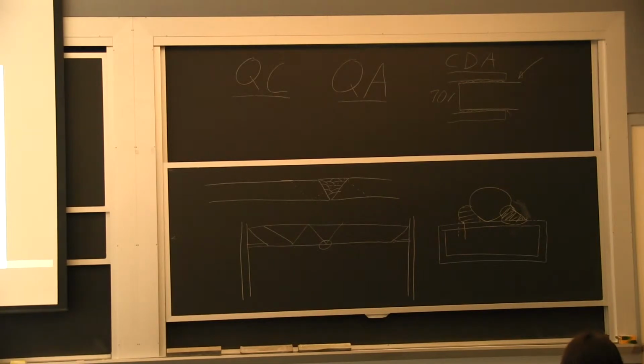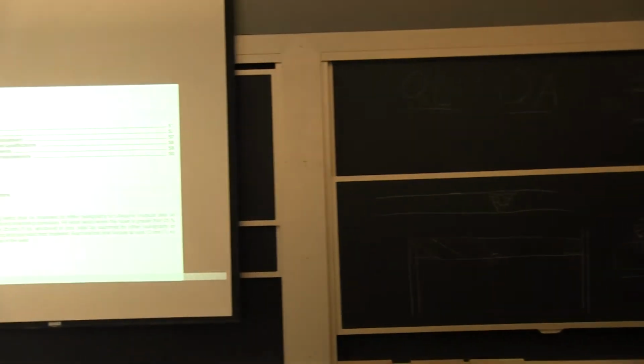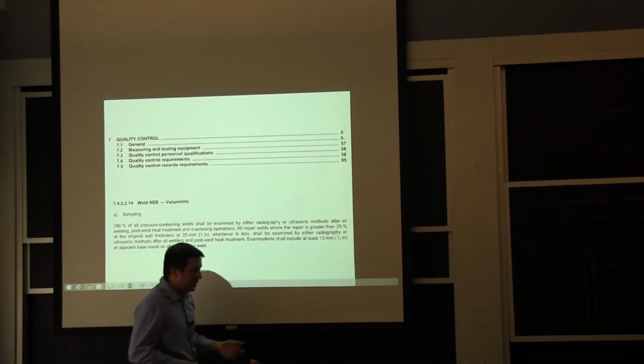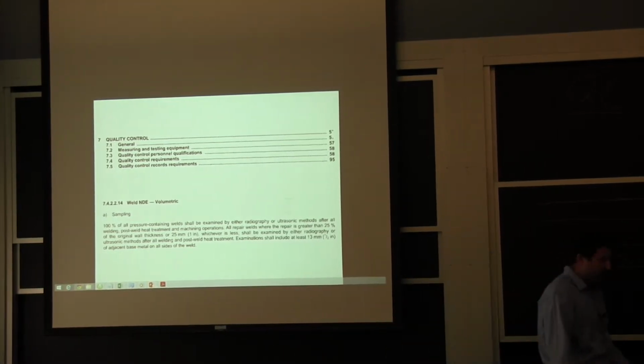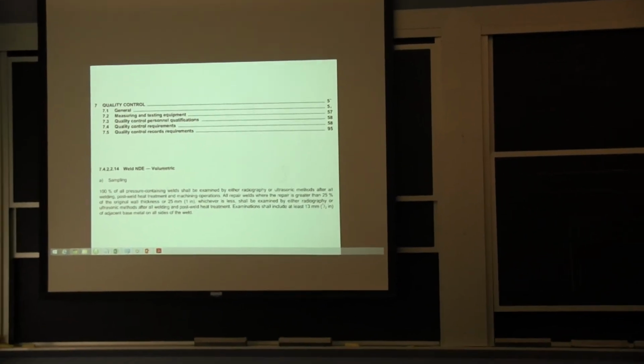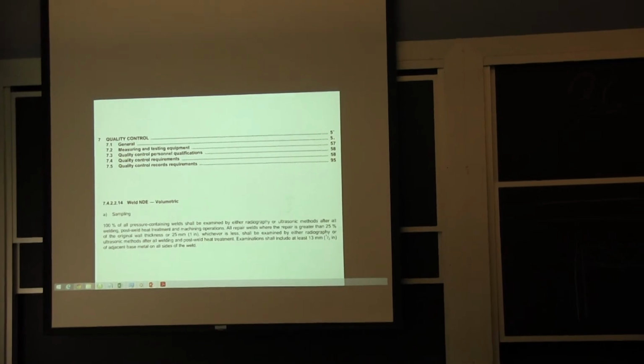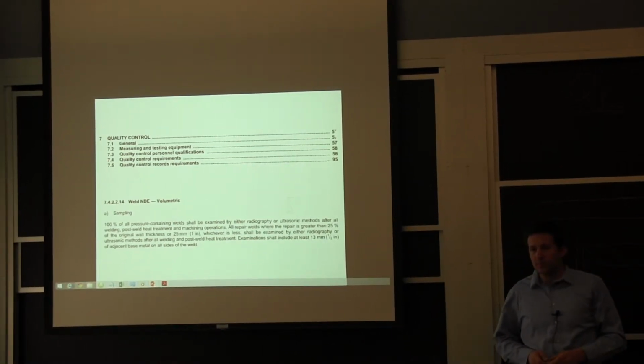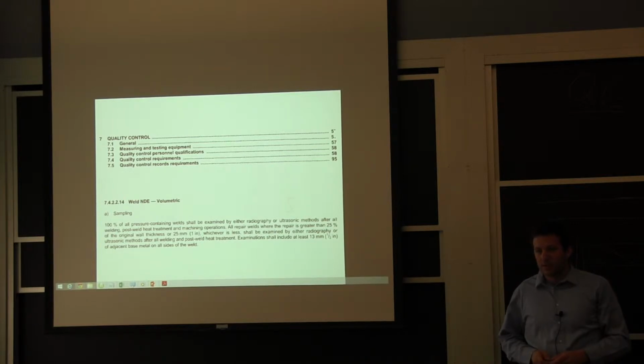So if we wanted to know, okay, I have to do ultrasonic testing, now how do I need to do it? You go into API, into other sections, and they will tell you how to do the inspection and what the acceptance criteria are. So this is essentially an example where you don't have a choice to do more than the basic quality control.